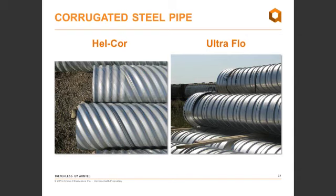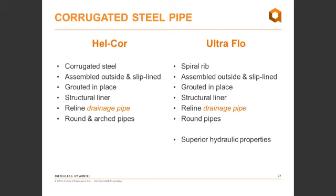So just moving on from structural plate, I just want to briefly talk about corrugated steel pipe, because really the easiest way to reline an old pipe is to slide another pipe into it. So commonly in relines, we have supplied regular corrugated steel pipe, our Hellcore pipe, but we're really going to highlight our spiral rib pipe, which we call UltraFlow, and I'll show you why in a sec.